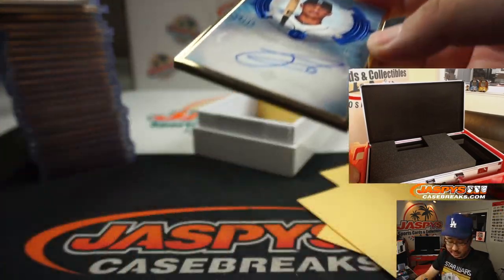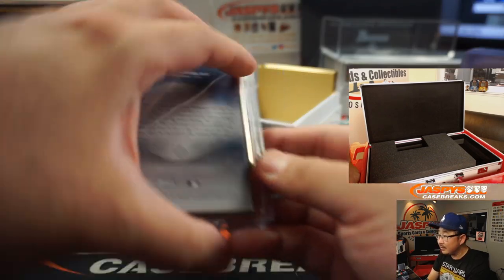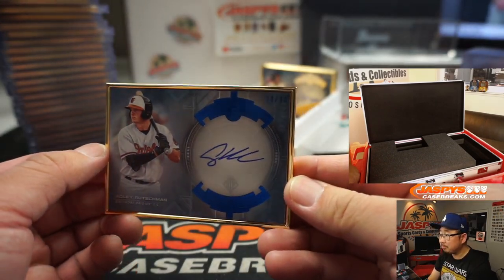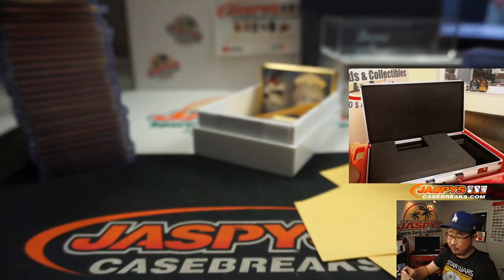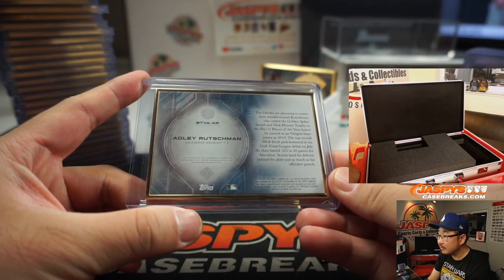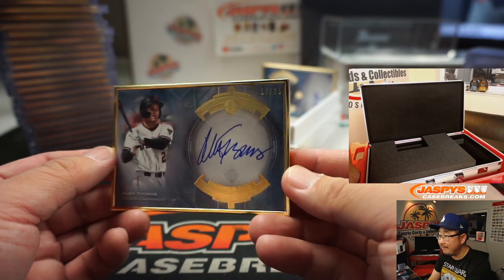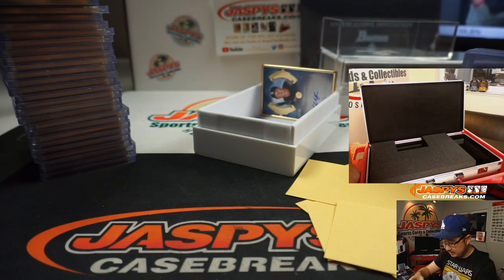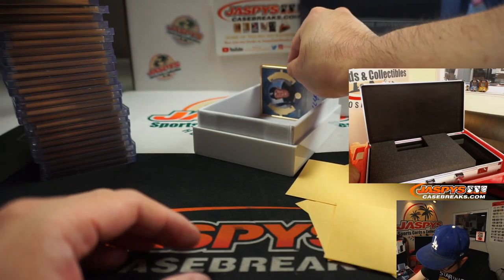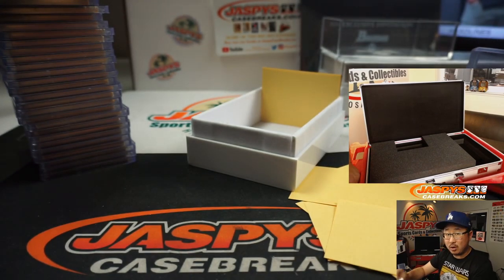Big Julio Rodriguez for the Mariners. We've got Adley Rutschman, 4 out of 10. Big catching prospect for the Orioles. Few more to go. We've got Alek Thomas, Diamondback, 17 out of 25. There's Andrew Vaughn, 23 out of 25. And one more.